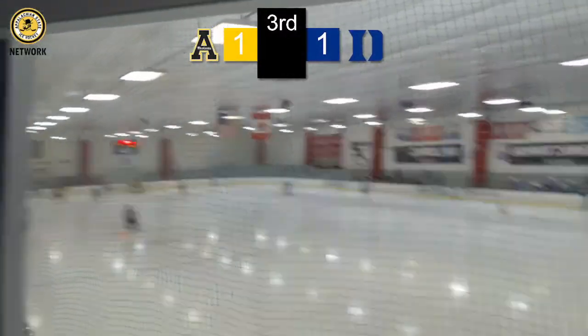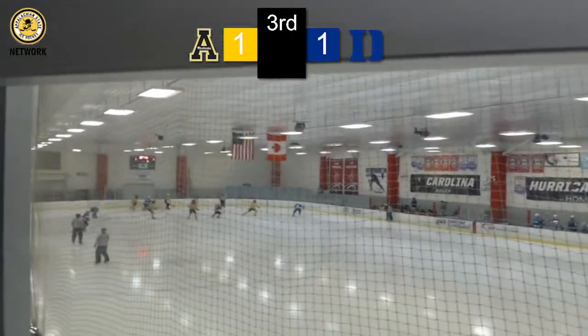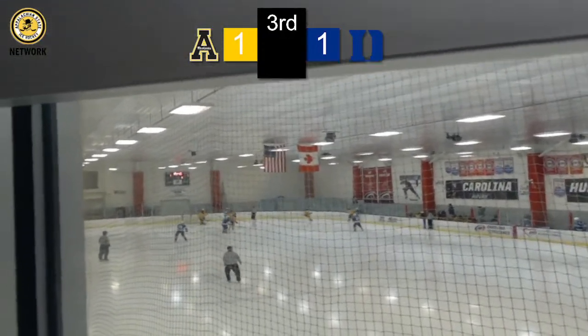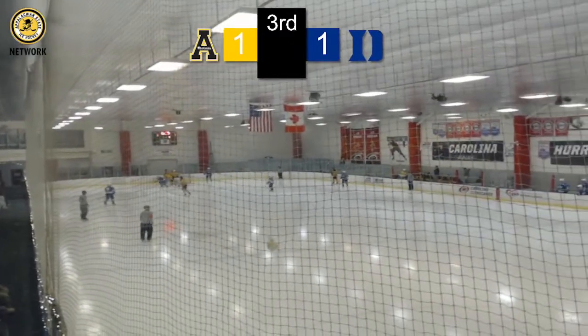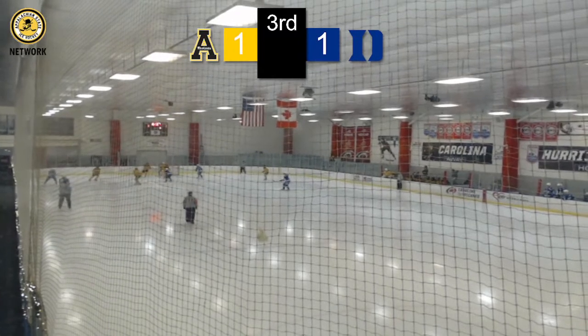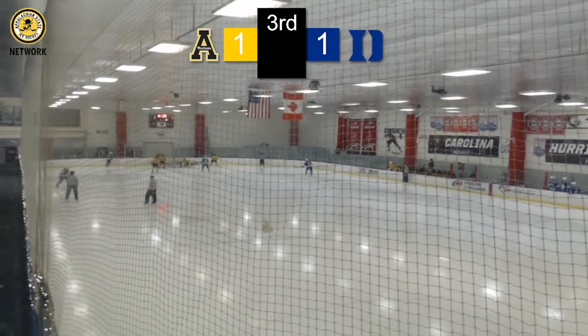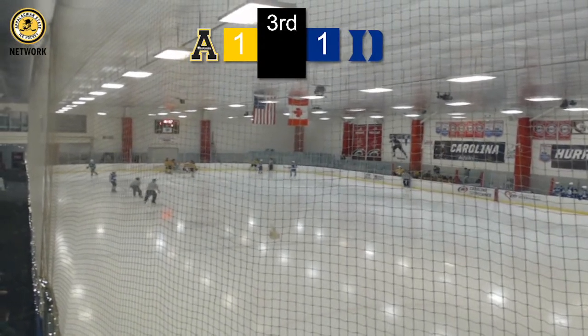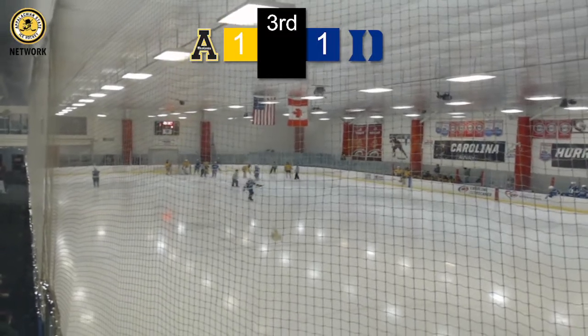Third period underway. That shot from the point whistles past Wilcox. 8 gets bodied up by Brady. Pops to Scheppelman. He tries to leave in front of his teammates, but it's cut off by 5 feet to slot. That shot over the net. Casper goes down, takes a man down with him. That'll be another penalty on the Mountaineers. This time Casper.